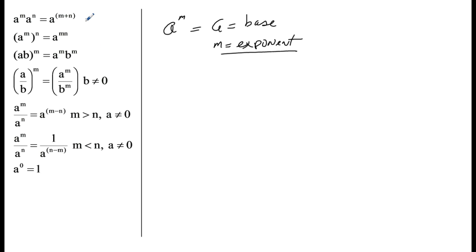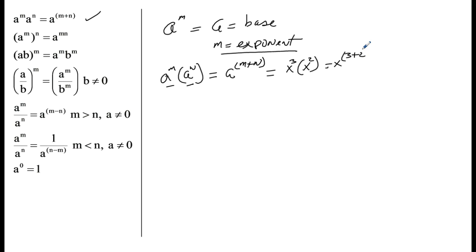So in this first one here, I have base a raised to the power of m times base a raised to the power of n. Okay? And when you have that and the bases are the same, you can add the exponents. So you have a raised to the power of m plus n. Okay? You can add the exponents. For example, if I have x raised to the power of 3 times x raised to the power of 2, that's equal to x raised to the power of 3 plus 2, which is equal to x raised to the power of 5. That's what that means.